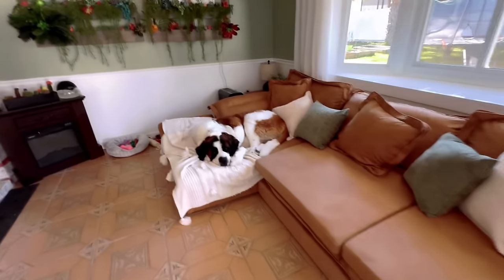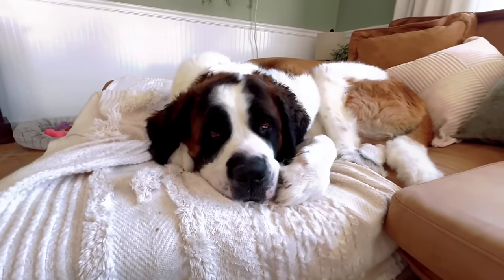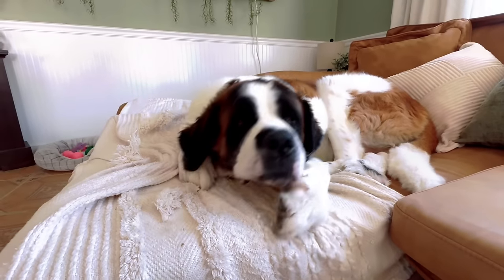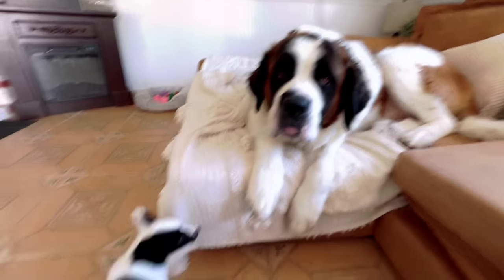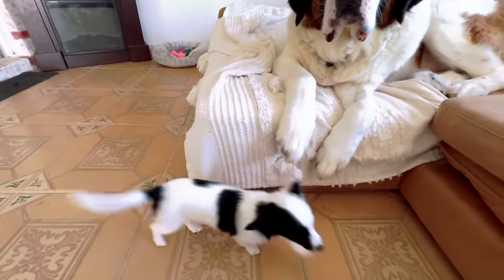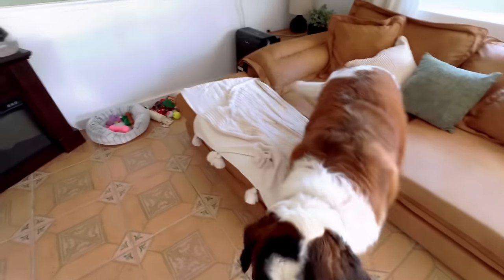What do you think, Bailey? You like having that door? I'll tell you what I like. I like this couch. I saw you move your tail. That counts. That counts as a yes. And you talking to me counts as cuddle time? Oh, not you. You got the mini? I like playing. Bailey definitely likes his dog room, yeah, for sure.